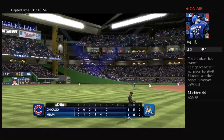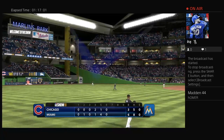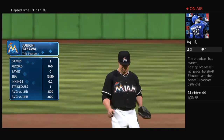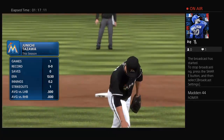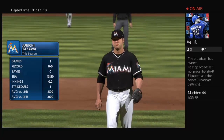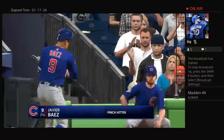Welcome back to South Florida. It's on to the 7th inning with the Marlins on top, and it's a good time to check out our game summary through the first 6 innings of play. Junichi Tazawa is on to pitch from the bullpen now to start inning number 7. 25, Junichi Tazawa. Javier Baez is up off the bench as he'll pinch hit here to start inning number 7.